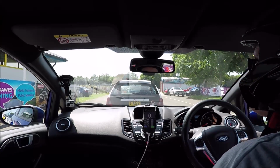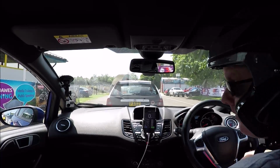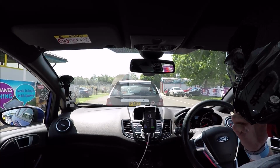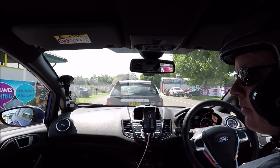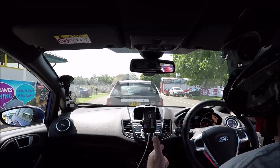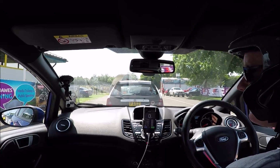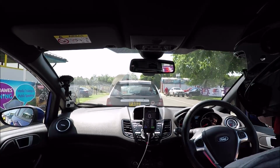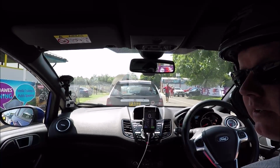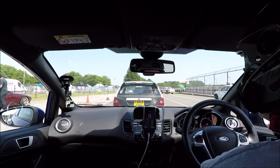Okay, so I'm in the pits and it is boiling. My temperature gauge is showing 37 degrees. It is unbelievably hot today. I really do think tyres are going to get hot, engine's going to get hot, brakes are going to get hot, I'm going to get hot. So I'm not expecting miracles, but I've got the aircon staying on and I'm going to have some fun. Here we go.